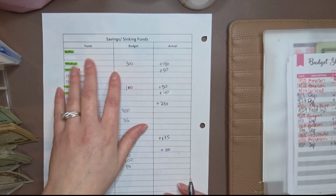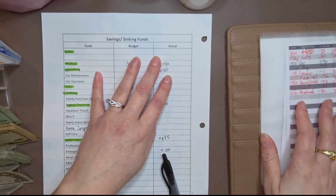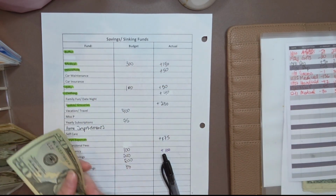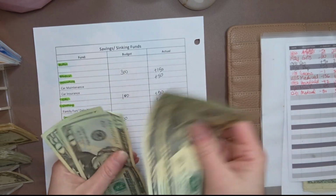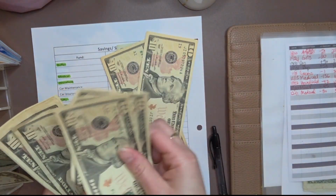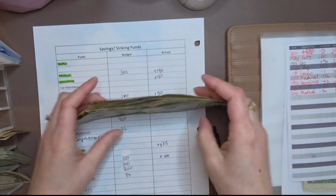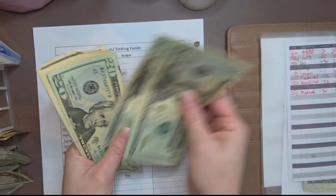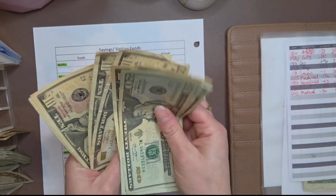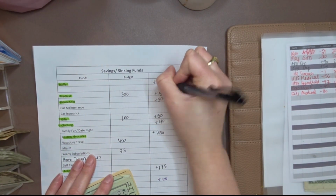So the other one in green is my buffer. It is still empty. It's only got 38. So let me see, I want to put at least 150 in it. 20, 40, 60, 80, 90, 100, 110, 120, 130, 140, 150. All right, so obviously my sinking funds took most of the money this month and it needed it. Okay, so 150 into buffer.